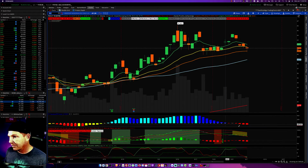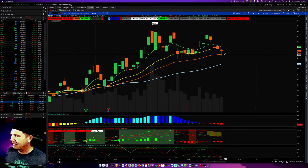Maybe a little early on this one too. Daily 2-day squeeze all setting up. Moves about $1.70 a day. What I'd like to see is price move back up above the 21 and then the 8, kind of like it did right here.